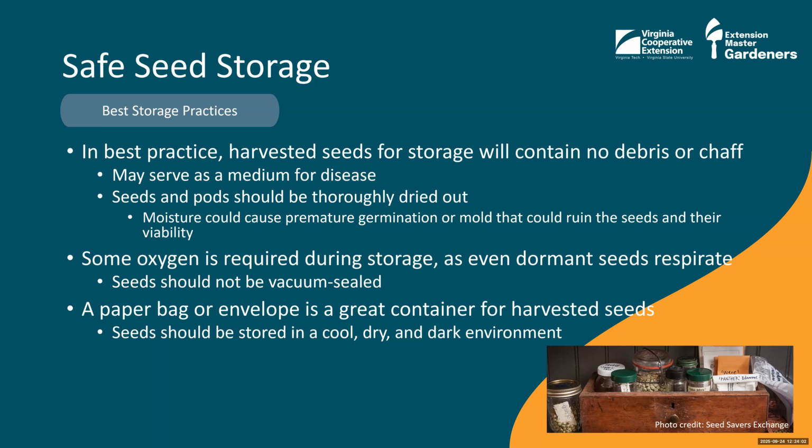Some oxygen is required, so there's a little bit of respiration that happens. So seeds can't be vacuum sealed, but they can be in a closed container. A paper bag or envelope is my preference. Some people use glass jars because there's a bit of air in there. Some people might use a Tupperware or something like that. I personally like things breathable so that my margin of error goes down.